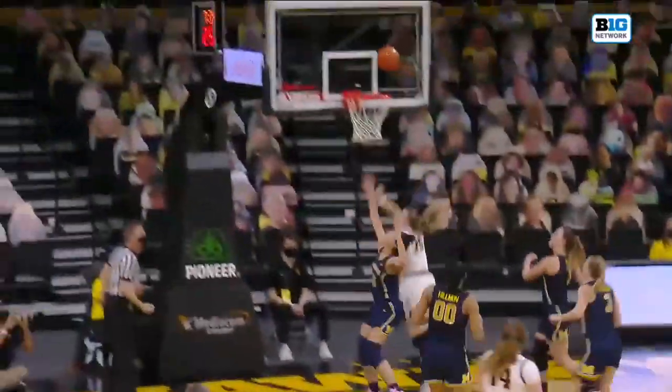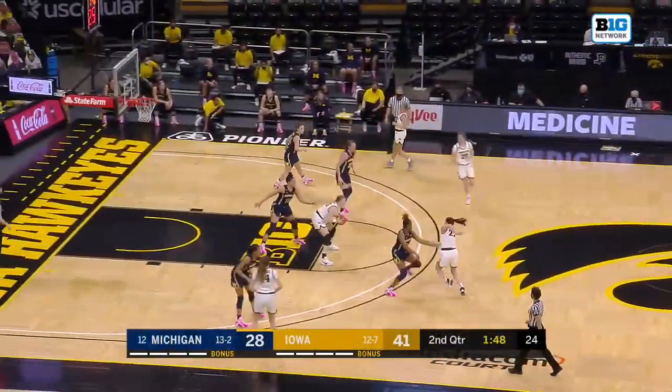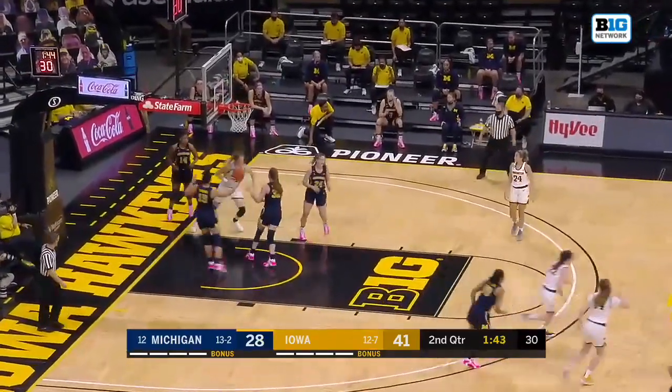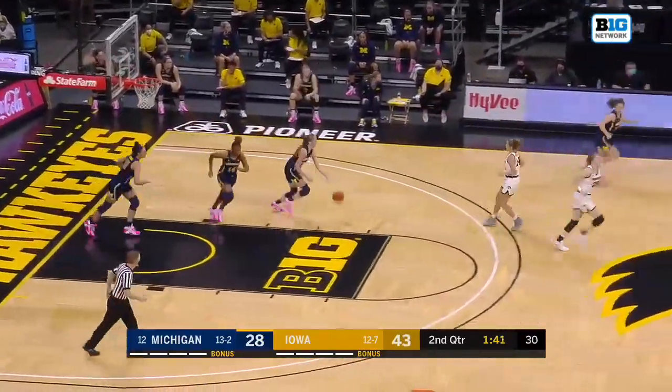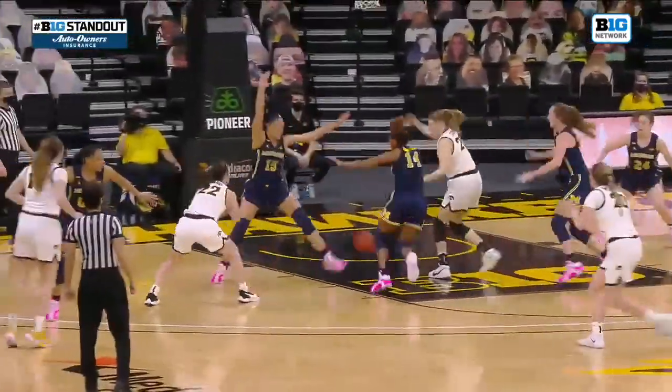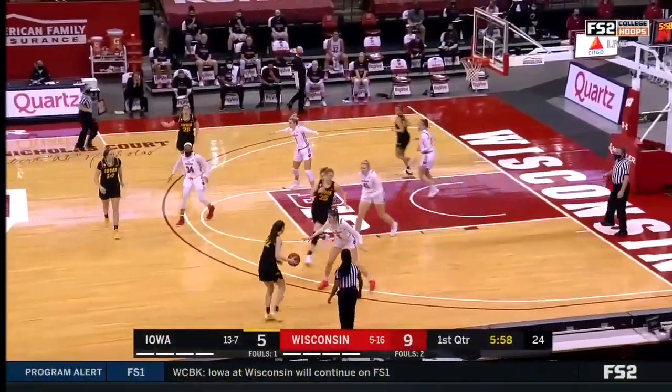Watch this transition bounce pass, and then the ball has to find you before you're whistled for 3 seconds. And good defensive set there by Iowa. It's the 7th assist from Caitlin Clark. Pass to Naz Hillman. A Big Ten standout presented by Auto Owners Insurance. How did she get that pass through? Give her that space and she'll drain it.